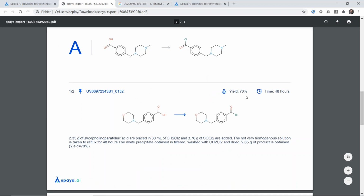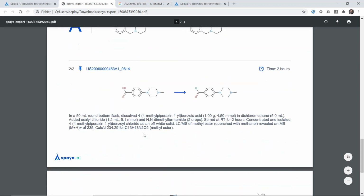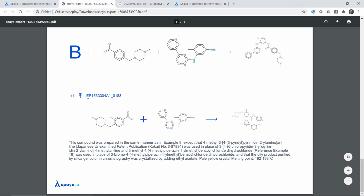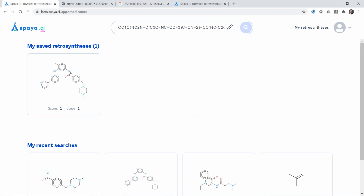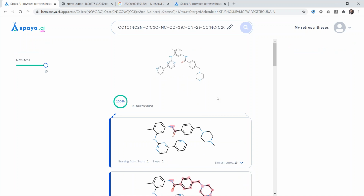This is the one which has been published. We have the yield, the time, the protocol, the reference, and the same on this one. And these are the other steps with, again, the reference and the protocol. So here you have your retrosynthesis you have saved, your recent search. I think this is more or less what I can show you today.